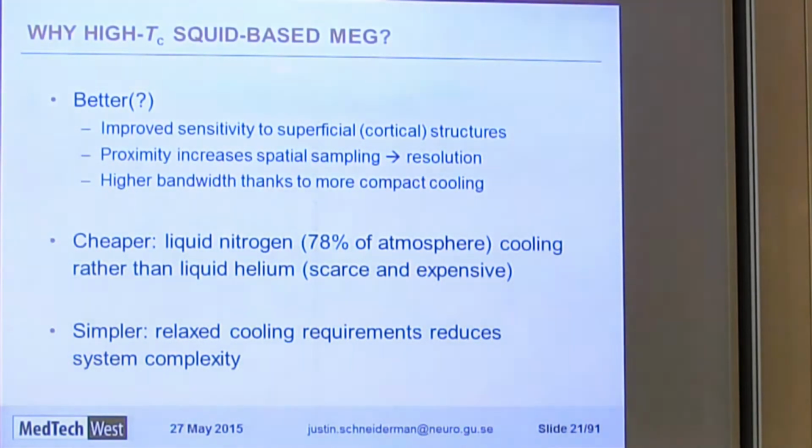So then, why in general would one try to do MEG with high TC squids? Well, the bulk of this talk I'm going to be trying to convince you of the possibility that high TC squid-based MEG can be better than standard MEG, or the commercial MEG systems that are available today. The reasons I'm going to try to highlight are that high TC squids can demonstrate improved sensitivity to superficial sources that are close to the outside of the head. Because they're closer, you can improve the spatial sampling in the magnetic field around the head and therefore improve resolution.